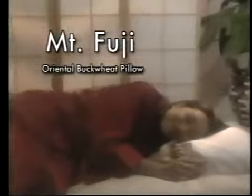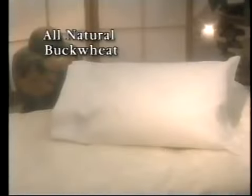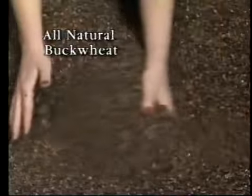Do you toss and turn trying to get comfortable, up all night with nasty neck pain? Now, from the ancient Orient, discover the ultimate sleeping experience, the Mount Fuji Oriental Buckwheat Pillow, guaranteed to give you the most incredibly cool, comfortable night's sleep ever. Feathers go flat, foam feels lumpy, you move, they don't. But the Mount Fuji Pillow's all-natural buckwheat hulls shift to move with you.